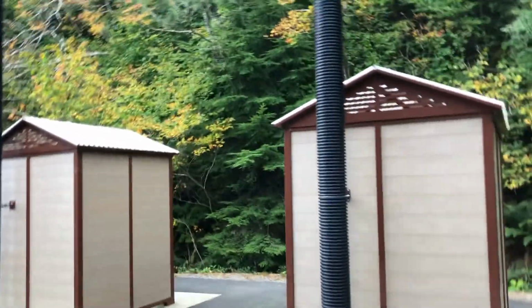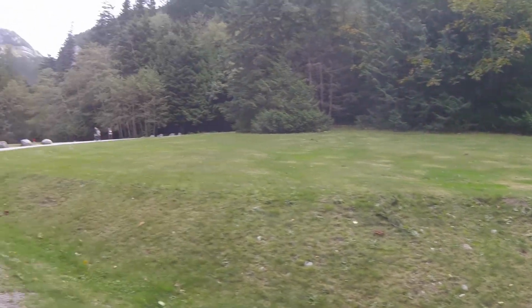A couple of bathrooms. It's mainly overcast today, but you can see the sun peeking out a little bit. It's shining on that mountaintop up there. We got this cool meadow right here. It's a nice path up to the falls. It's all paved and very well marked. I mean, it's more like a city park than it is like a trail, but it's very nice.